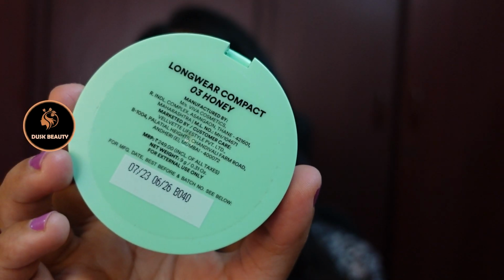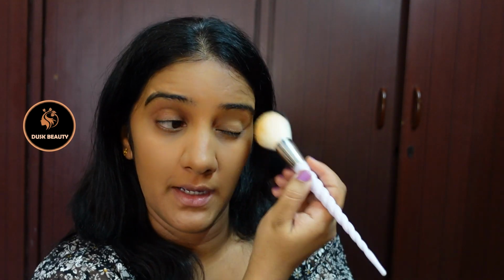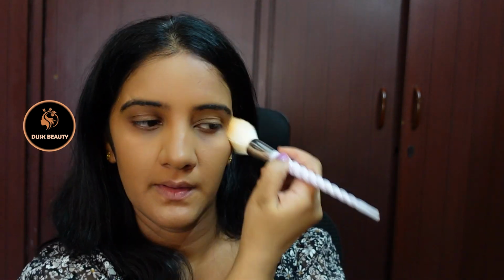This is of shade Honey. I'm just using this powder brush to apply it better. I think with the compact it gives a better outcome. But this is definitely a very low to medium coverage, the foundation. It's not a high coverage. You can probably build it up by applying more.